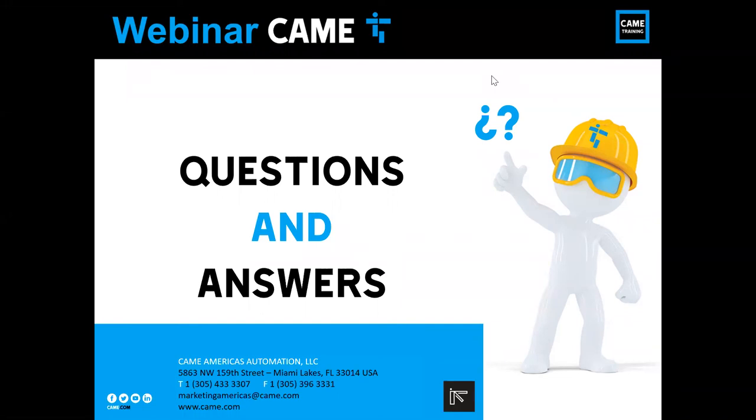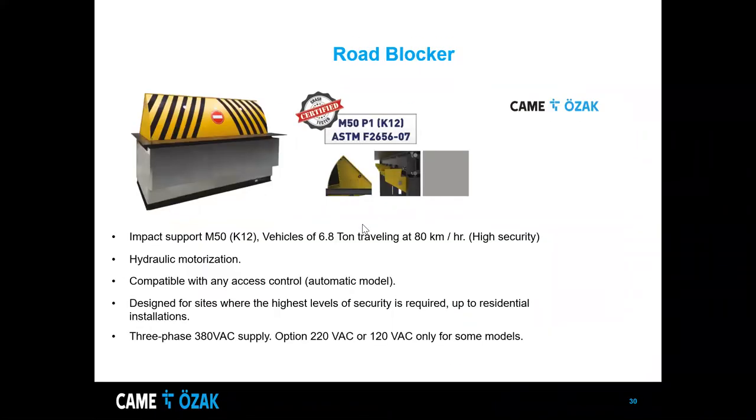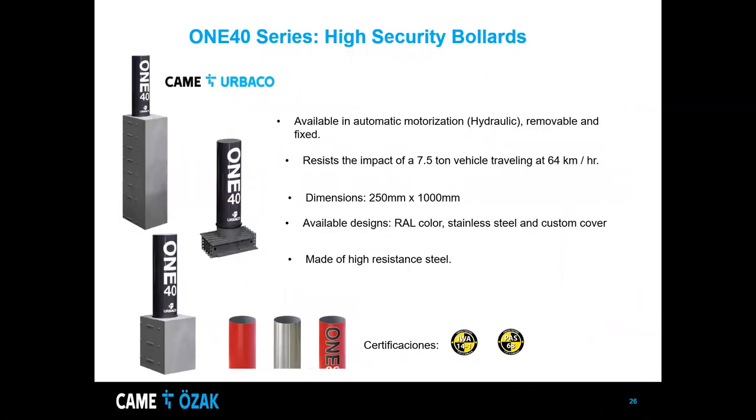We do have a couple of chat questions from our friend Colin Sloan, and the first one is, are both types of fixed bollards crash tested, the shallow and the deep? On the shallow and the deep, on the high security, let me go back. I'm drawing a blank on that one.